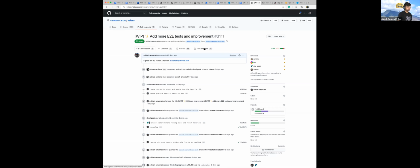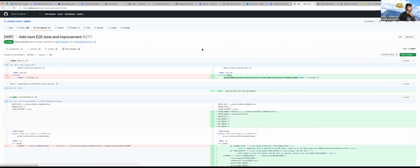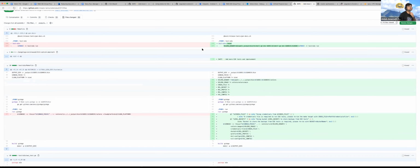So this is the end-to-end tests that I started, more end-to-end tests that I started adding. Basically some refactoring in how we want to install Velero. Previously, as part of the foundation work that Dave had put up, we were expecting Velero to be installed in the cluster before we are able to run tests. But the change that I have so far installs Velero before running the test and cleans up Velero afterwards.